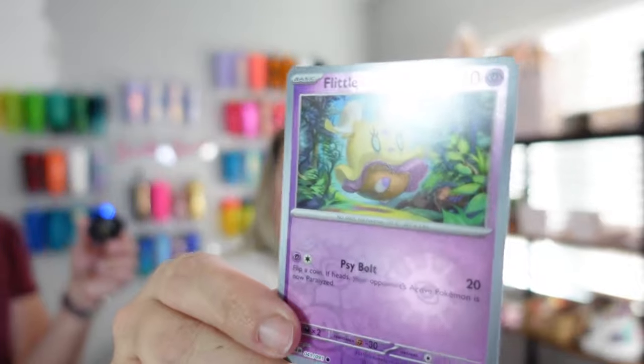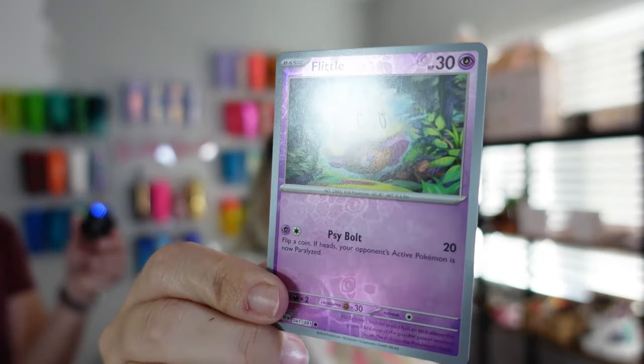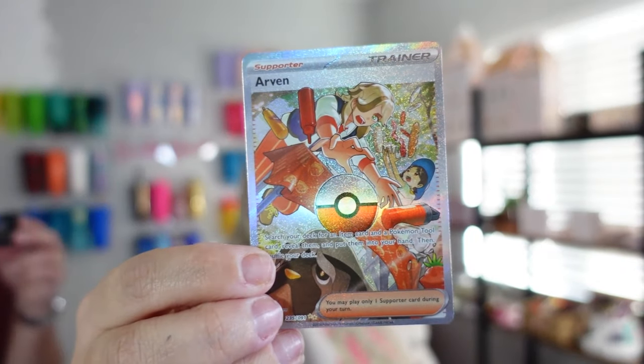Words are hard today. Flittle. Ooh, Flittle's cute. Got the reverse holo, yeah. Ooh, shiny. Arvin? That's my boy Arvin. That actually might be worth somebody.